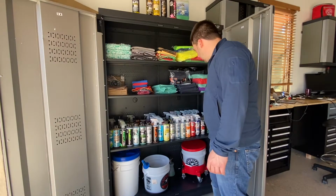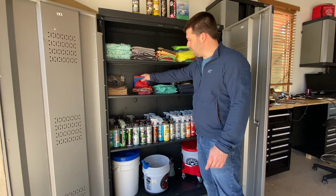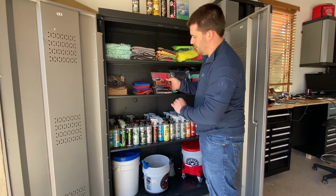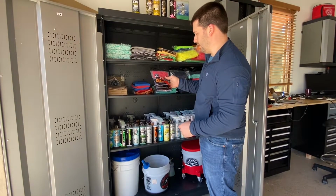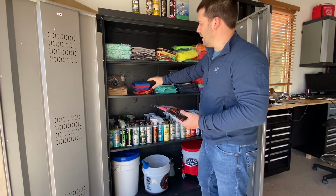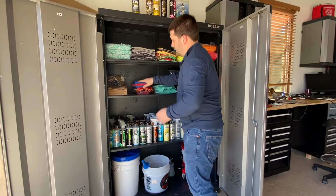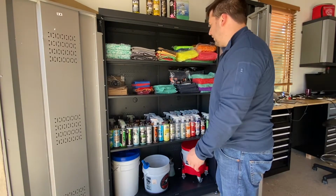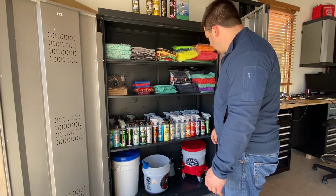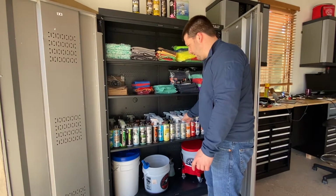I use it with the Chemical Guys waffle rags. These are waffle glass cleaner rags. So they come in waffle weave, glass and window, microfiber towel. They're not much different than these waffle drying towels, but they're sized for glass. They're just a smaller cut. Then leather would be the next thing, I guess.